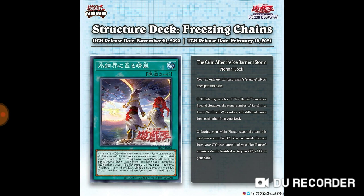Okay, so that's actually pretty good. Now the first effect though, the only thing I've got to say about it is that when you tribute some of your Ice Barrier monsters, you can only special summon level 4 or lower Ice Barrier monsters, which means you cannot special summon, let's say, level 5s or 6s or 7s. You can't do it. It has to be level 4 or lower. It's kind of a downfall, but it's still pretty good though.